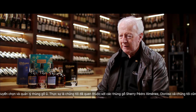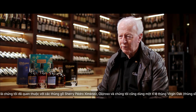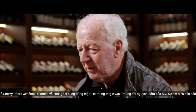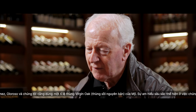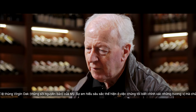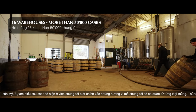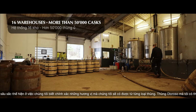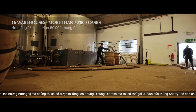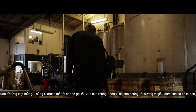And what has really happened is that we are now so familiar with the contribution from PX and Oloroso casks. And allied to that, we're also using some American virgin oak casks and a small amount of Bordeaux red wine casks. And the understanding is we know exactly the contribution that we're going to get from each of these casks.